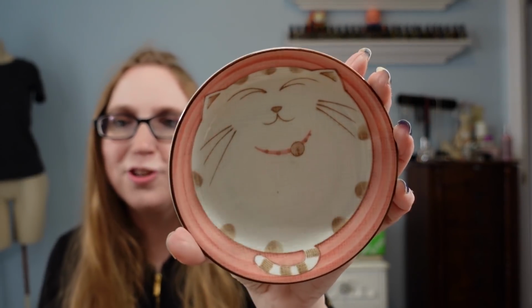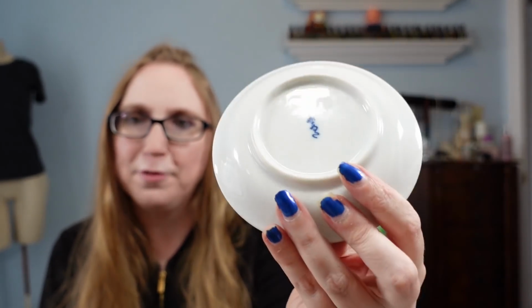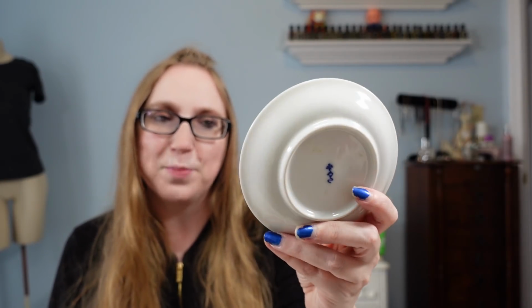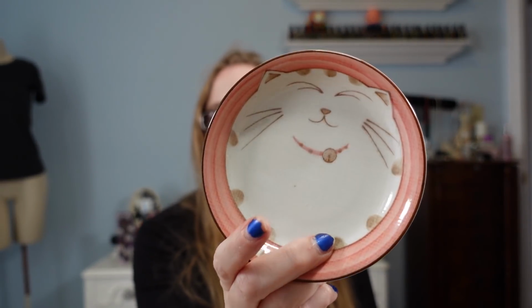I got this cat tray. I fell in love with this cat. It is so cute. It does have a marking on the back, and I do remember I looked up the maker of this. I was able to figure it out, surprisingly, but I can't remember now off the top of my head. Anyway, I paid 50 cents for this. I don't have it listed because I'm thinking of keeping it just because I love it so much, to use as a little trinket dish, a catch-all type thing. So as of now, it's not listed.